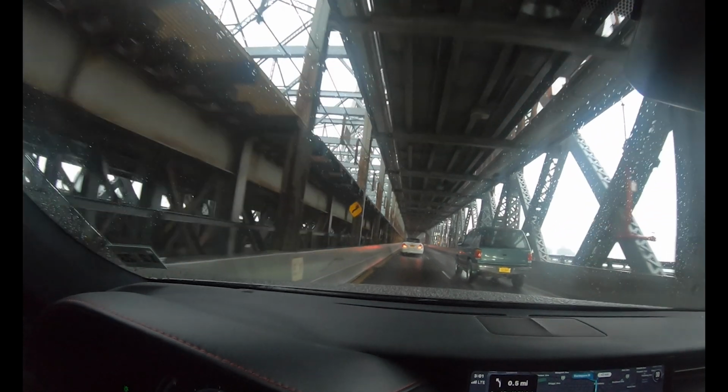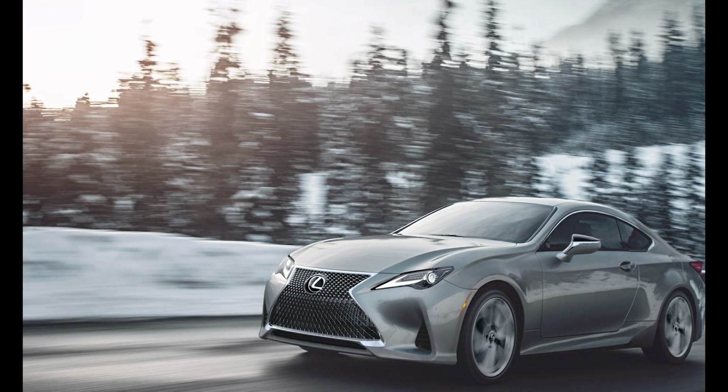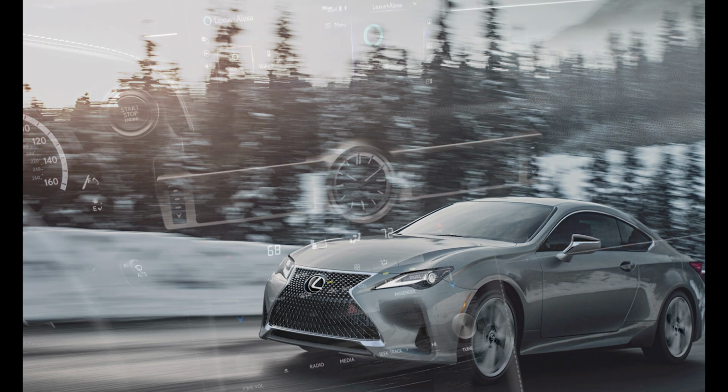A close friend of mine with a rear-wheel drive luxury convertible makes a public apology before getting into his car in the snow, knowing he will get caught on the slightest incline.